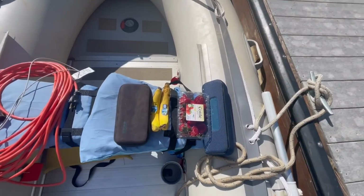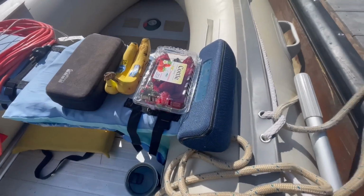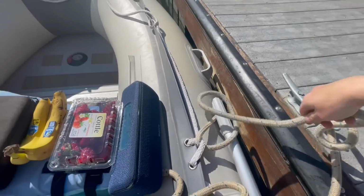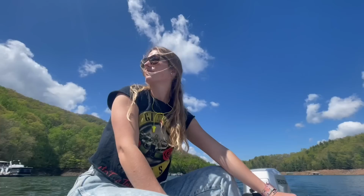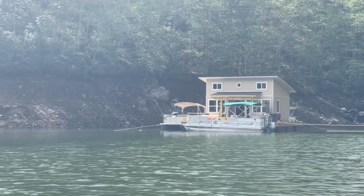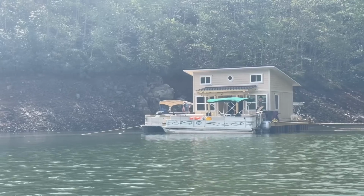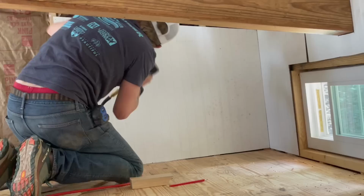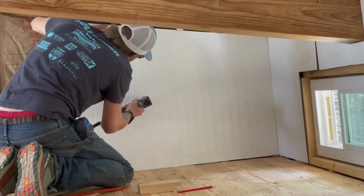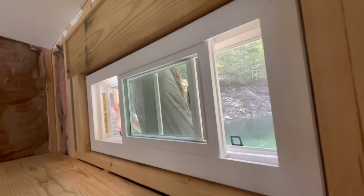Alright, we got the jam box, snacks, GoPro extension cord, water, generators on the pontoon. Let's roll. Alright, one more go around with Jericho and crew. They just gotta put the front door in. I think that's the very last thing. Hello. Oh my God. It is from the Lord, from above.